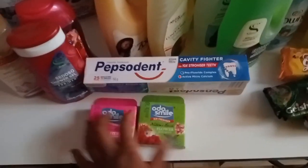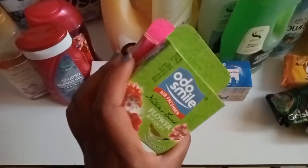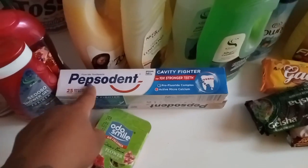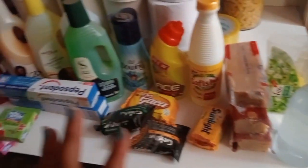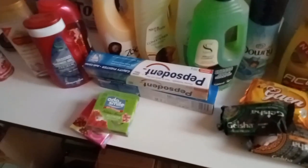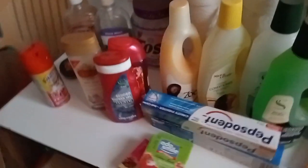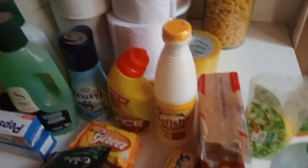Yes, air fresheners. I have remained with two, and then the easy ni zile Pepsodents zenye was na kuanga offer. They come in an offer. They come in 2. So I don't have a lot of things for the bathroom. The other things are shower gels and soap, and what else, and maybe the body scrubs, which I'm going to pack tomorrow after I have showered before I leave.